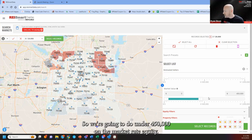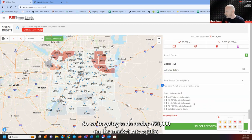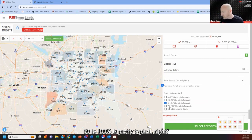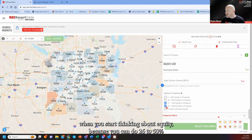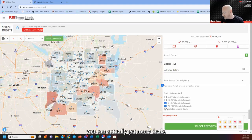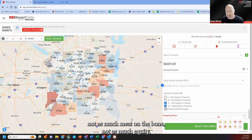So we're going to do under $450,000 on the market rate equity. Let's talk about that a second. Now, typically, 50 to 100% is pretty typical, right? If you want less competition, we need to start thinking about equity because you can do 26 to 50% because less investors play in that area. You can actually get more deals, but they're thinner deals. You have to know how to work those deals because there's not as much meat on the bone, not as much equity.